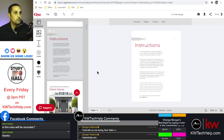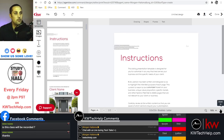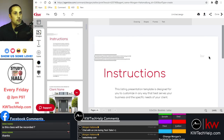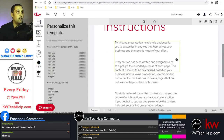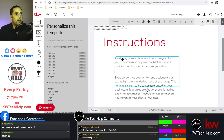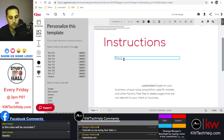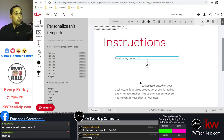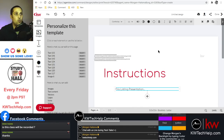So page 2. Now again, this is a little tough to read here, so I'm just going to zoom up. So again, we have a small little KW logo right here. That's kind of hard for you to see, but as we see right here, we have our instructions. And again, you can go ahead and edit whatever this looks like. And then, and so on, right? So here you're actually able to edit a number of these different pages and have them say whatever it is that you want.